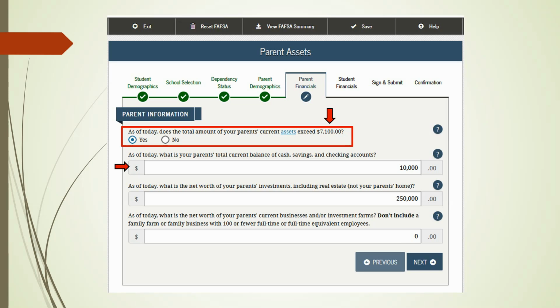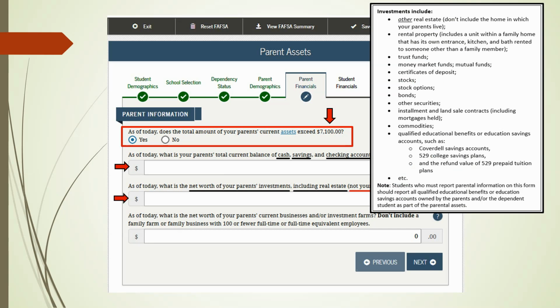So the first line item asks, as of today, what is your parents' total current balance of cash, savings, and checking? The next line item is going to ask, as of today, what is the net worth of your parents' investments, including real estate, but not your parents' primary home where they live? So let's take a look at all the investments that they're asking about.